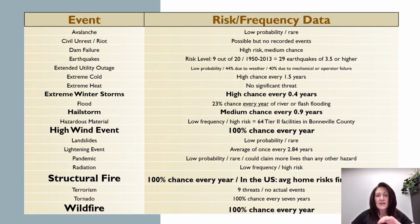So on this slide, it's some of the same information, but you can see that they've looked at more events over on the left side, you know, an avalanche, extended utility outage, things like that. And then they've given us how often this has happened. So you can see I've put in bold the five things that seem to happen most often around Ammon: extreme winter storm, hailstorm, a high wind event, wildfire, and structural fire.